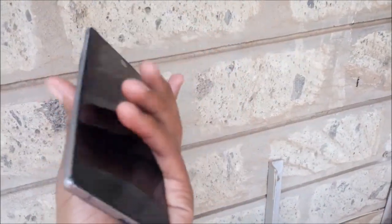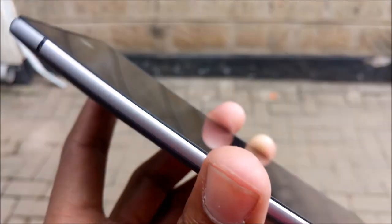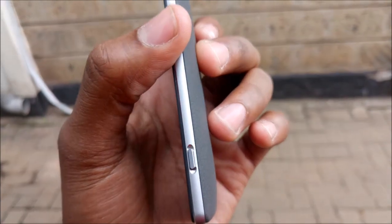From the first impressions, the Camon C9 looks like the Tecno Boom J8. The metallic frame and sandstone textured back cover features look like a Tecno Boom J8 copy. Except for this button here, which is a physical camera button.